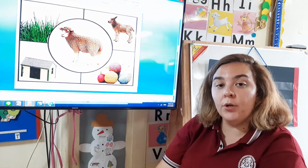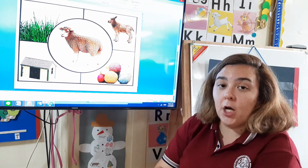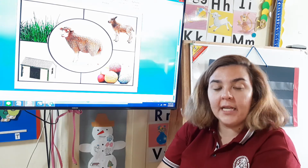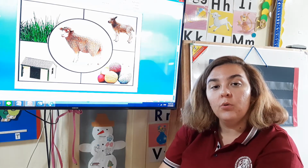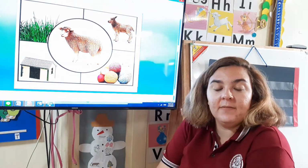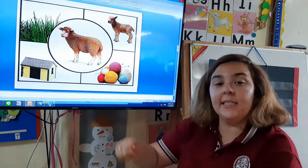And as it gets older, you can shave the lamb or the sheep's coat, their hair or their fur. It's called wool. Can you say wool? Wool. And we can wear wool in our clothes that make us feel nice and warm if it's cold outside, or you can go knit with the wool.